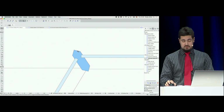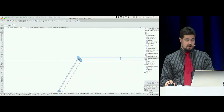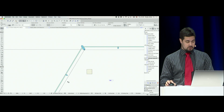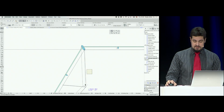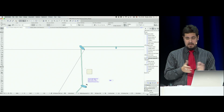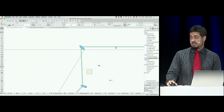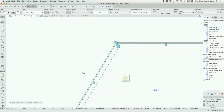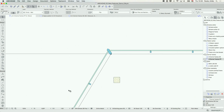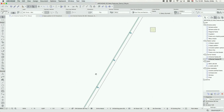Now, what you see on the screen is a standard corner frame. If I change something in the curtain wall overall geometry, its angle will automatically adapt to changes in the neighboring segments, to the bisector of the neighboring segments. This has been available before. But now, we also have standard out-of-the-box solutions for all standard corner situations as well.